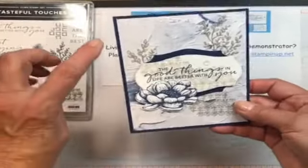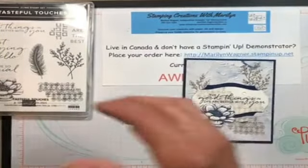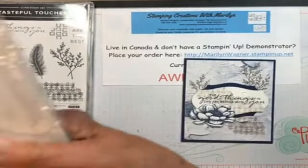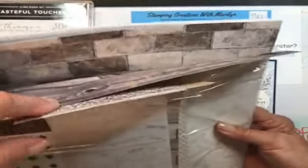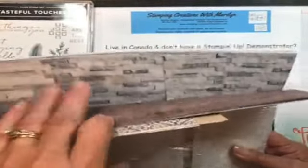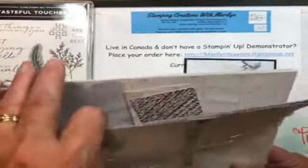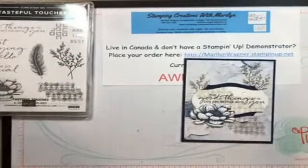I have used a piece of the designer paper from the In Good Taste designer paper, and this is just amazing paper. It looks like tiles. Reminds me of old brick, and it looks like it should be dimensional, but it actually is paper, so it's not.